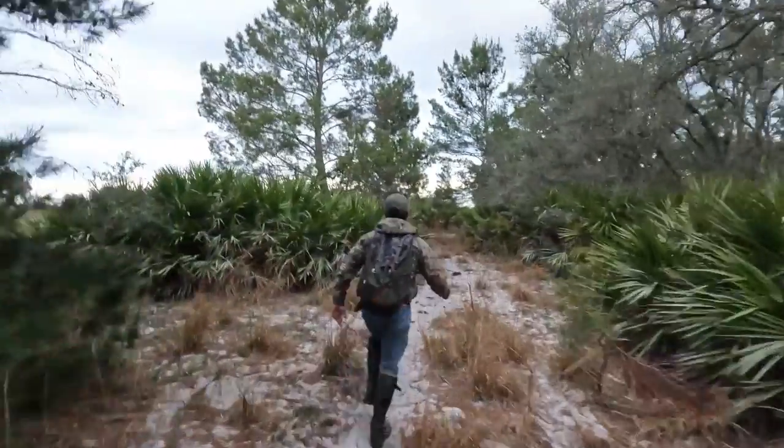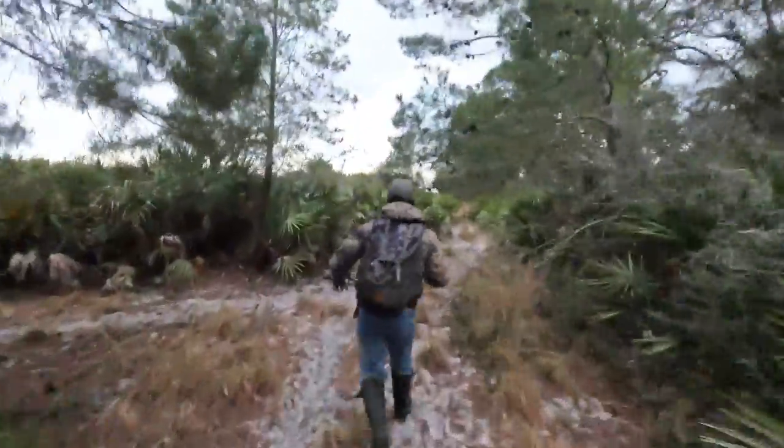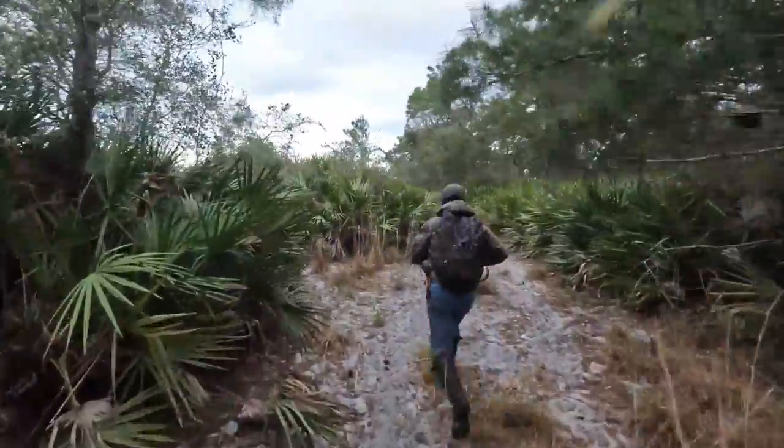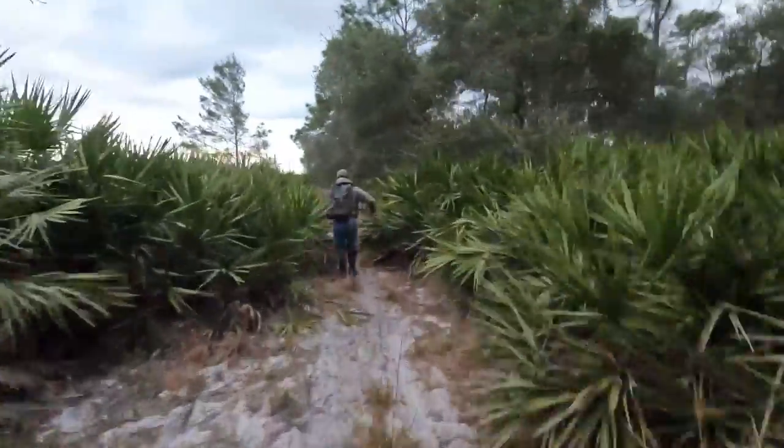There it is. So here we're running because we saw a pig and we're trying to lead the dogs towards the pig so they can get a hold of him and then we can get him down and secure.